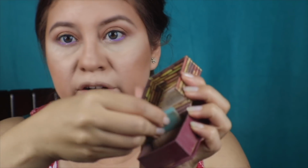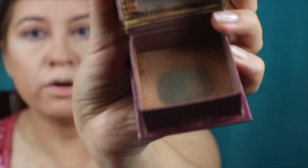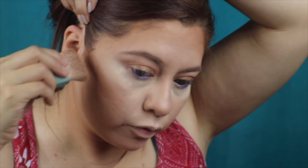And then I'm going to use the Hoola Benefit bronzer. It's one of my favorite bronzers. This one actually does have a brush that I like, which is rare because most brushes I really don't like. And it is used, look at that. Hit pan already, I need to buy another one. Whew. See how you get that straight line? Poof!